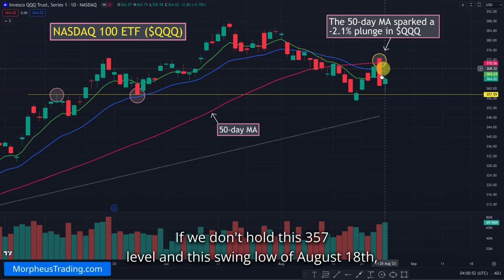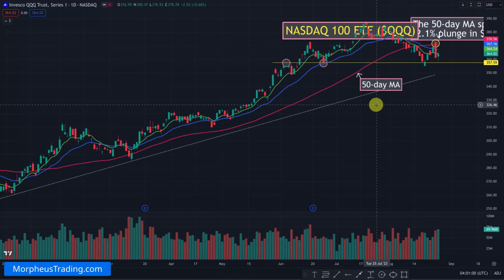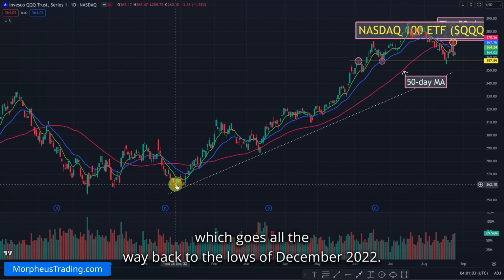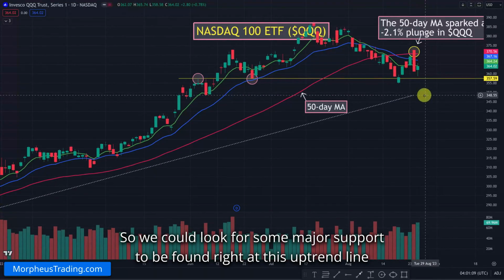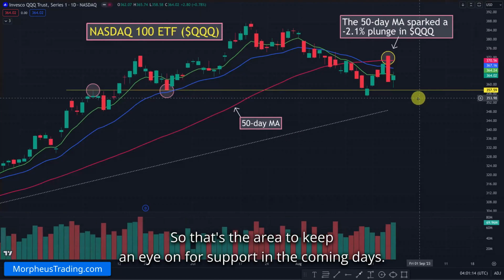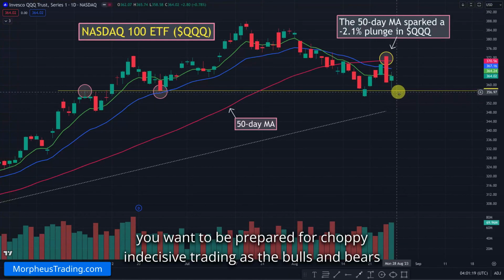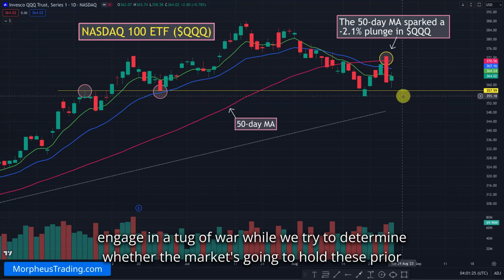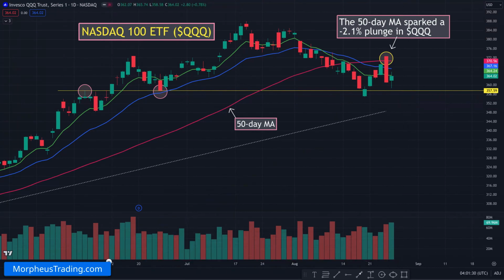If we don't hold this 357 level and this swing low of August 18th, then just like the S&P 500, we've got an uptrend line here, which goes all the way back to the lows of December 2022. So we could look for some major support to be found right at this uptrend line around the 348 area. So that's the area to keep an eye on for support in the coming days. Just like with the S&P 500, you want to be prepared for choppy, indecisive trading as the bulls and bears engage in a tug of war while we try to determine whether the market's going to hold these prior swing lows or whether we're going to form new swing lows.